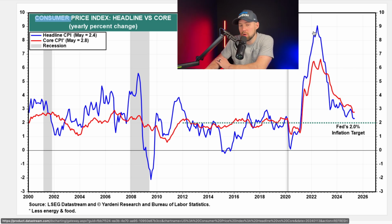So it's very critical to watch what inflation does, because this pretty much dictates what the Federal Reserve interest rates are going to be set at. If inflation goes up, expect interest rates to be higher for longer. But if inflation goes down, expect interest rates to go down too. So the key takeaway from this chart is this.